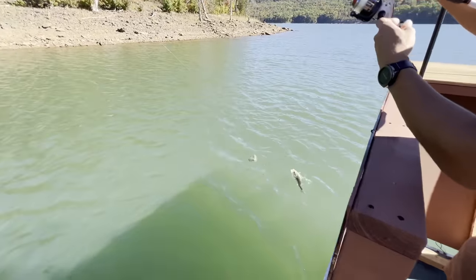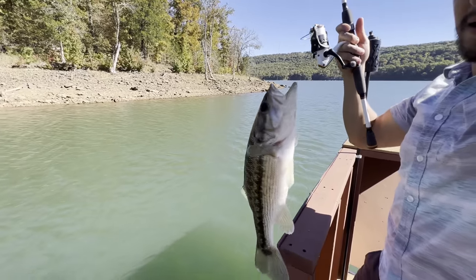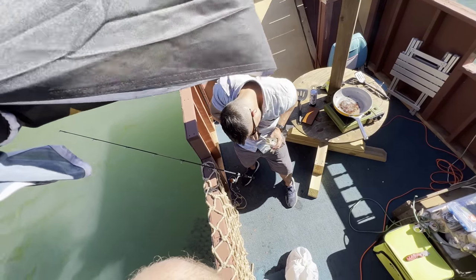Oh yeah. Look, that's a big one. That's big enough to eat. Son of a bitch. Don't murder that one. Almost. We don't have a shovel this time.